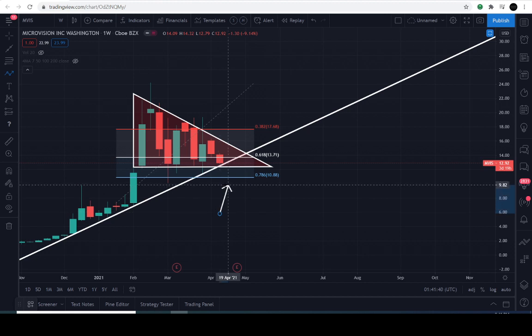The 0.786, I think Wall Street really steps in very aggressively if the market gets down to that level. That's currently at about $10.88. So if there was some sort of wick situation, if the market does that within the next three days, then that would more than likely result in a wick only, because again, Wall Street typically steps in at the 0.786.